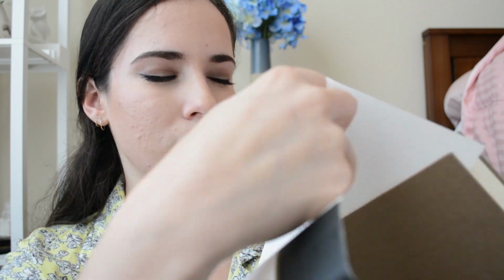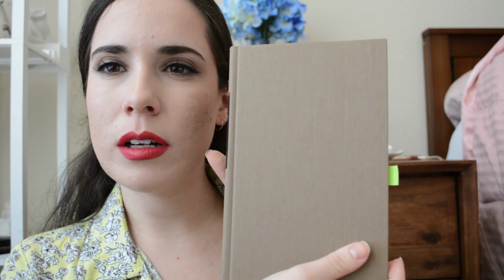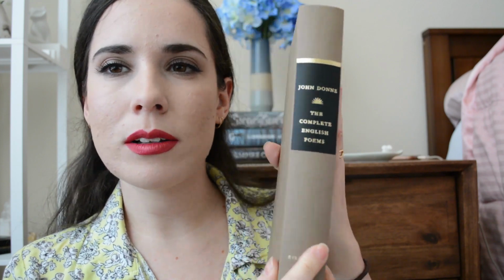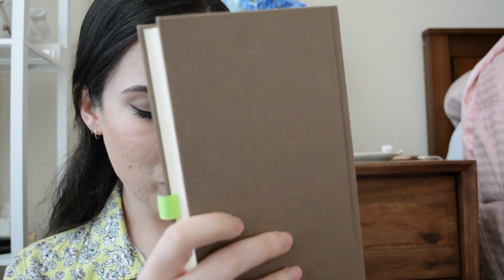I hope not. And when you take off the dust jacket for this one, it's also unique in that it is this kind of brown beige color to the linen, but again, it has the gold and the black to it. It's beautiful, and I really like John Donne's poems. They're beautiful and lovely. They're great.